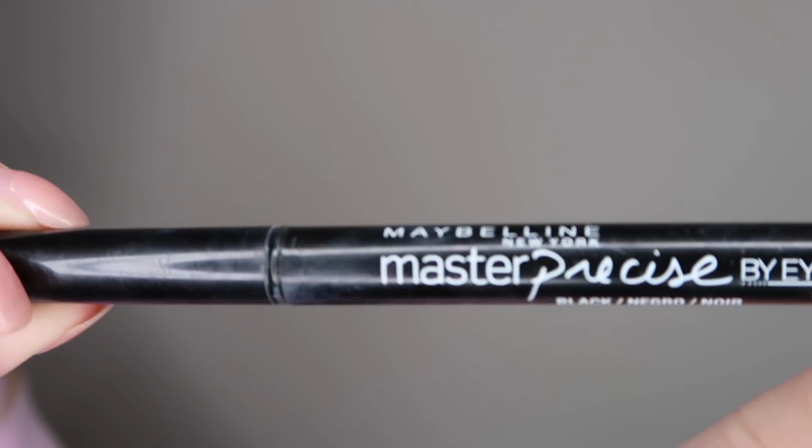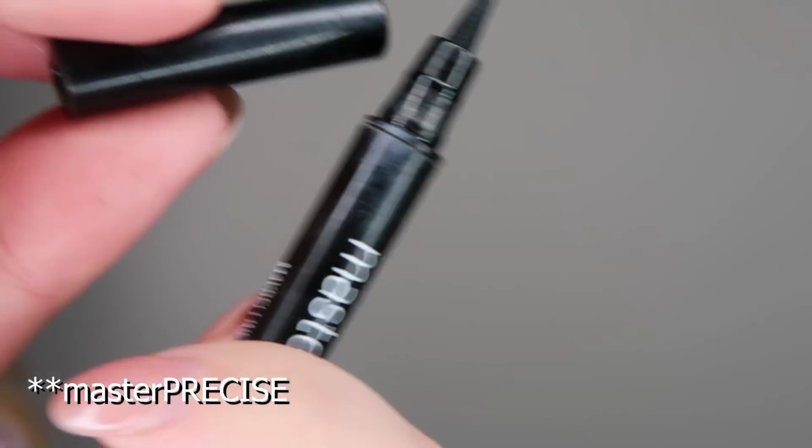Next, I'm going to do some eyeliner, and this one is by Maybelline. Masterpiece, it's called, I think. Yeah, and it has a really nice tip. It goes on really smoothly, and this is my favorite eyeliner, even though it's just, you know, drugstore makeup.